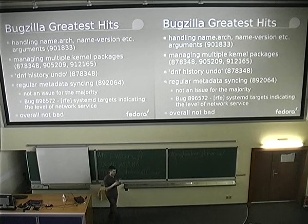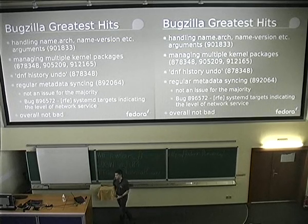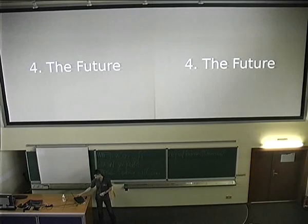All in all, I was not badly surprised by the amount of bugs. It's not so many of them. And at the same time, many of them are duplicates, which means the reason is not that nobody is using it.